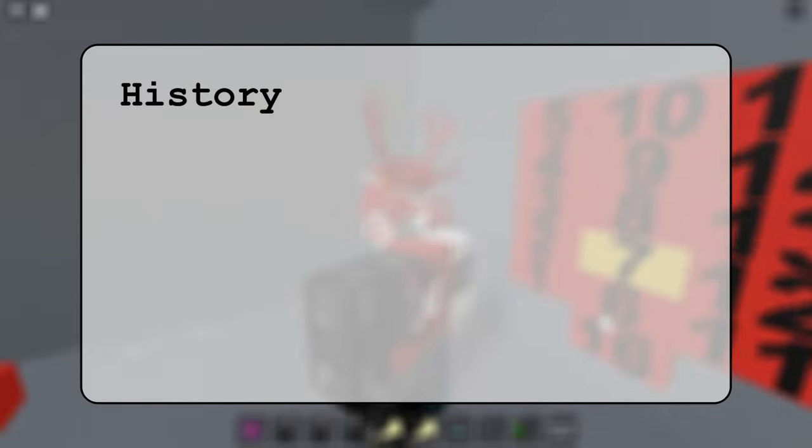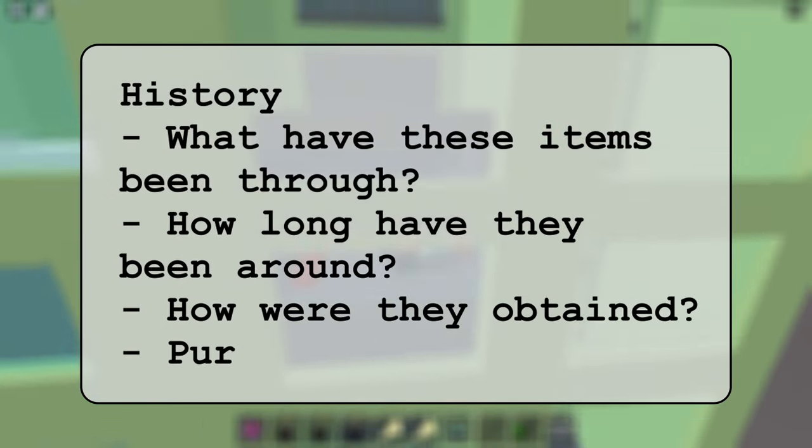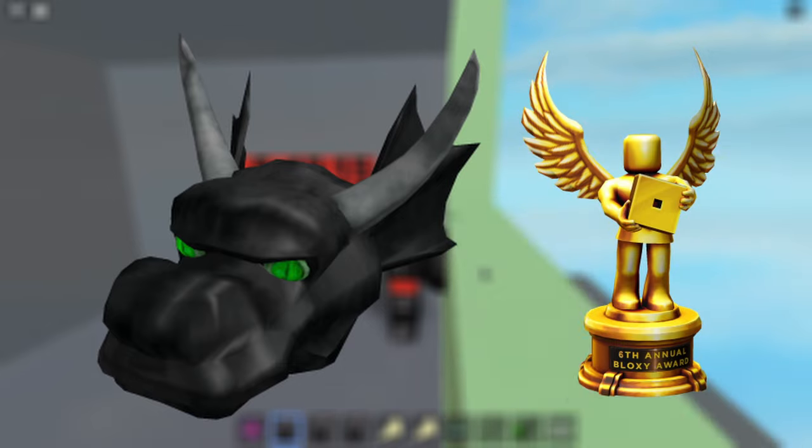H is for history. What have these items been through? How long have they been around for? What did you have to do to obtain them, or what was their original price? An item that people have been wanting to turn limited since 2013 probably deserves to go limited a bit more than an item that came out in 2019.